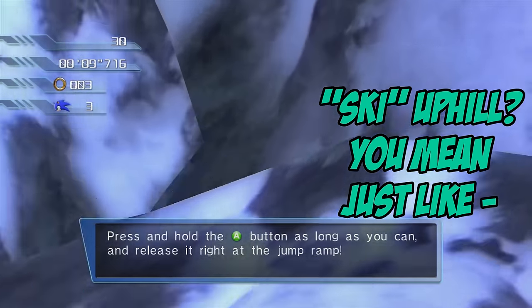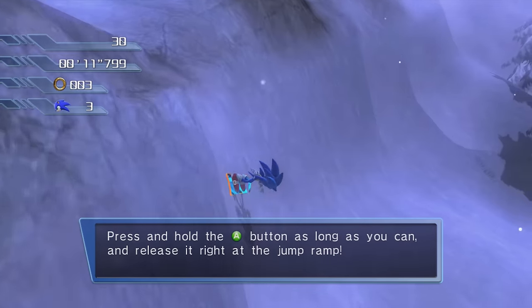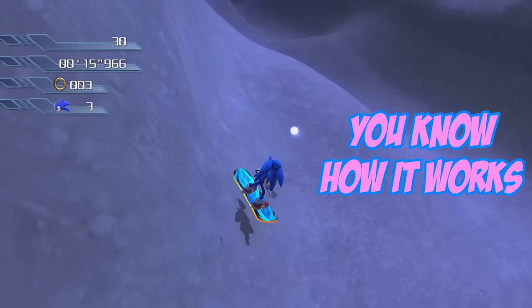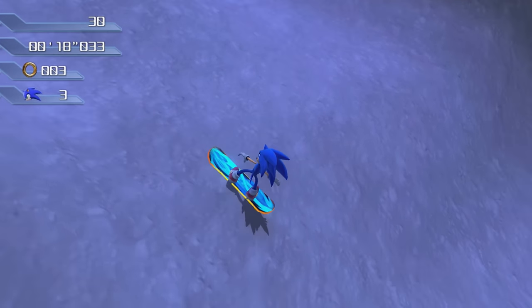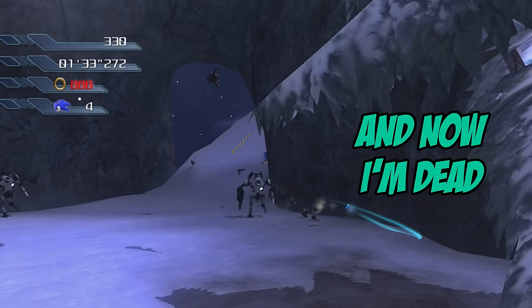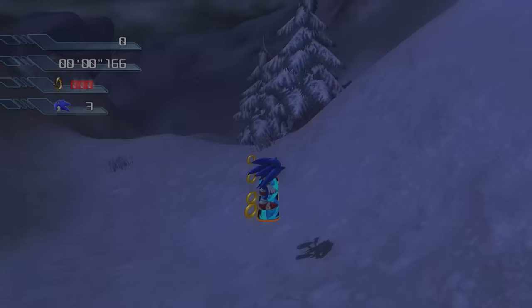Ski uphill once, please. Ski uphill? What do you mean, ski uphill? You mean just like... Yeah. Because momentum. You know how it works. Well... Whoop! Now I'm dead. Oh, all right.